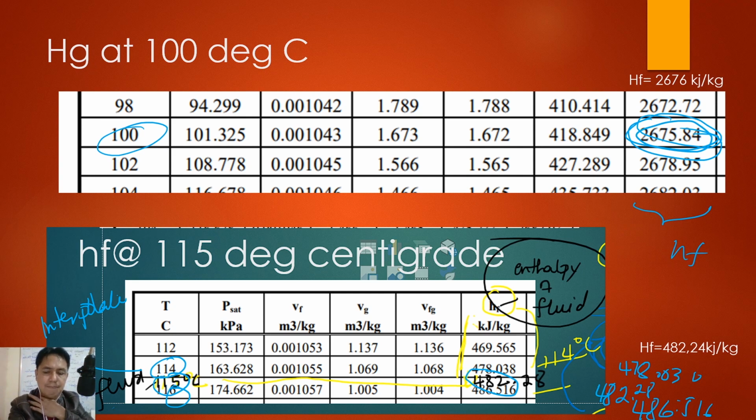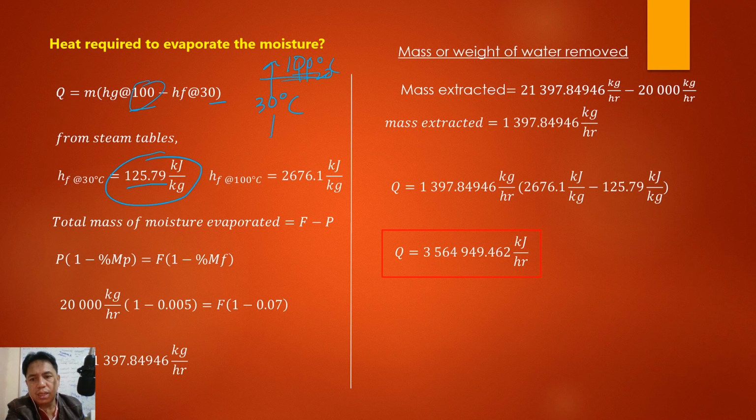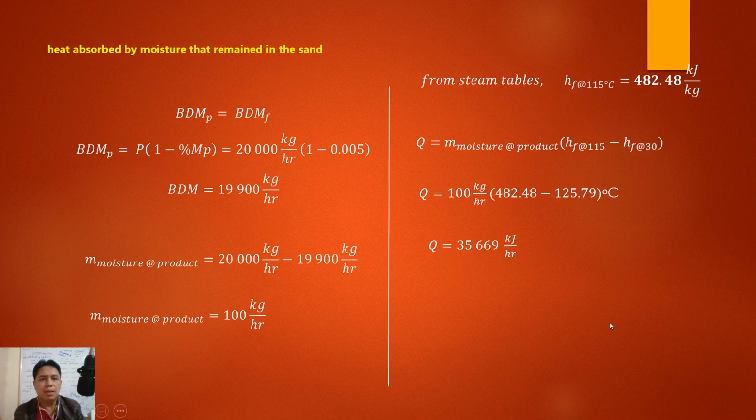Yeah, so what is the saturated enthalpy of the fluid at 115? 115 is here now, so 482.3 or 0.4. Yeah, so 482. Let us see the solution here. What is the enthalpy of fluid at 115? We shall see later, right, at this one.